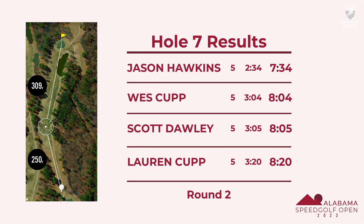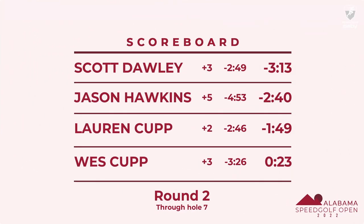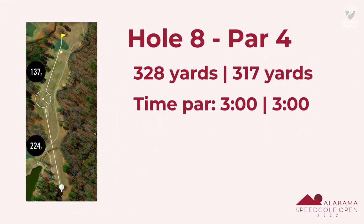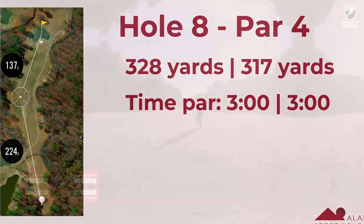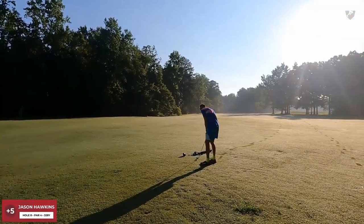4 fives there for the crew. Means the leaderboard remains largely unchanged. 3.5 minutes. 3.5 strokes. I guess it's total time, right? Strokes count as minutes. So 3.5 separating first from fourth here.